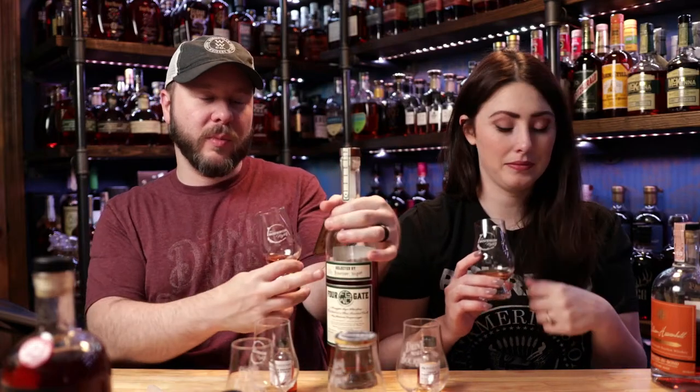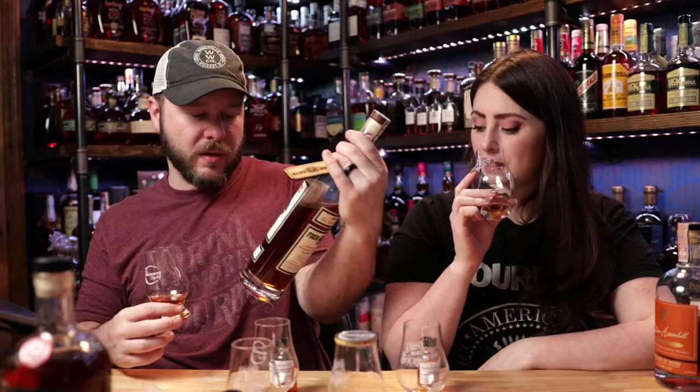And it's got the nice Four Gate logo there. And selected by Bourbonnight here on the back of the bottle. 115.6. Mmm, that's nice.